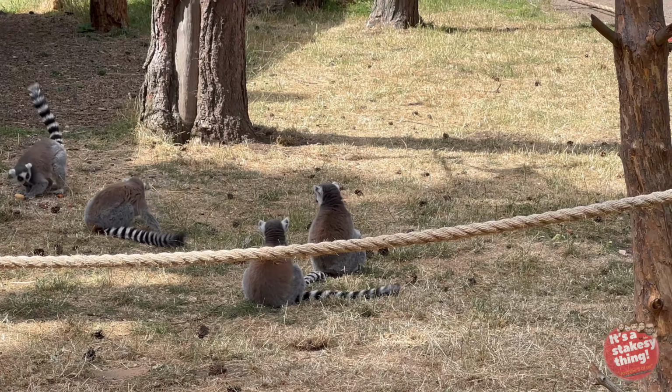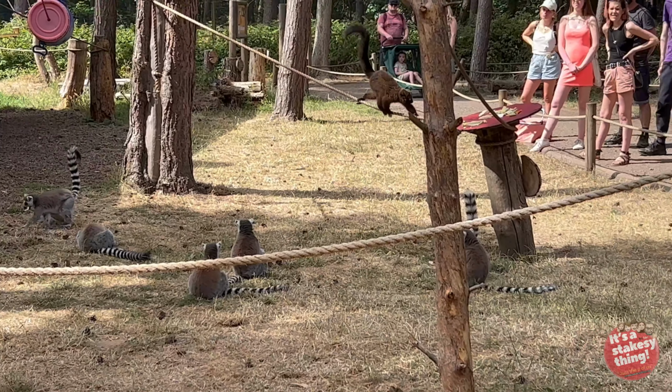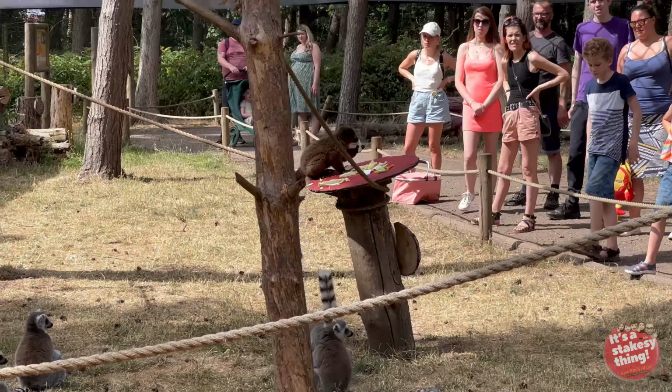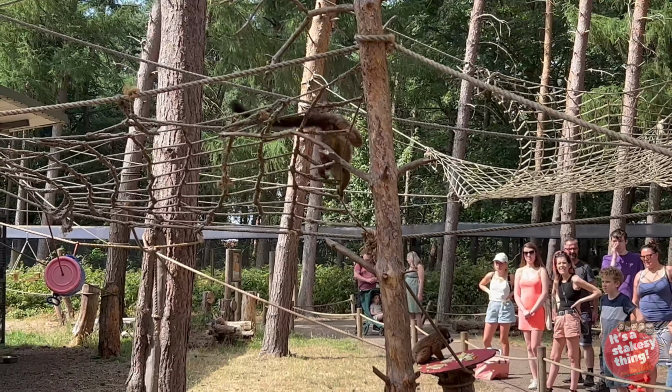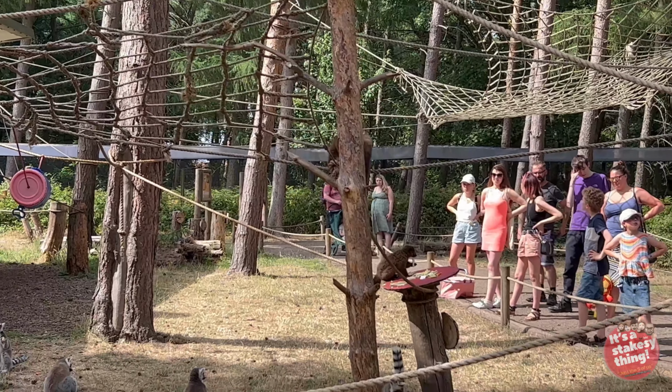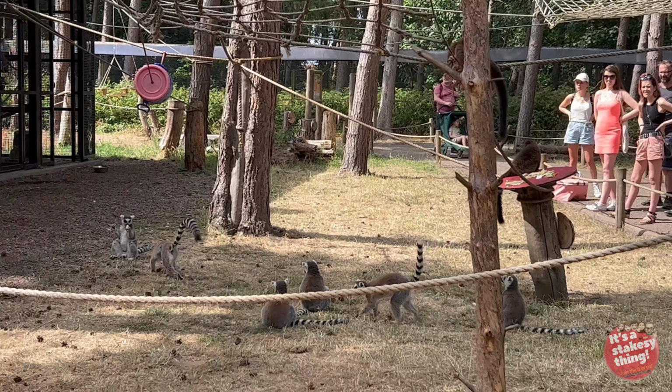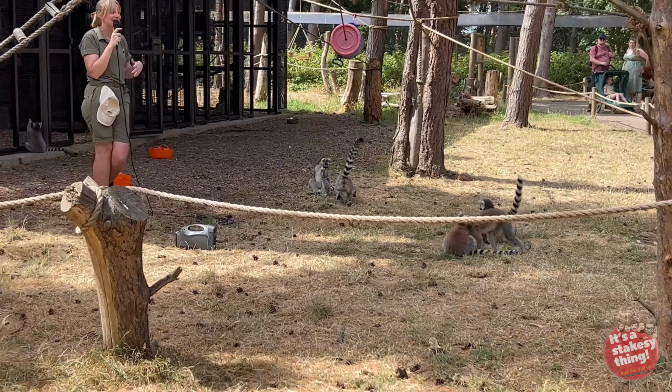Now, when they're climbing those trees, they'll be looking for their dinner. Lemurs in the wild would eat lots of foliage, so lots of leaves, lots of flowers, lots of fruits, berries, and a few insects here or there. But I'm not going to lie, insects, definitely not their favourite at all. You should see the look they give us when we do offer it to them.